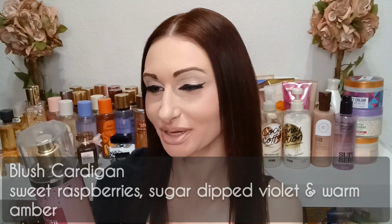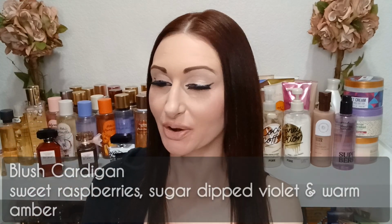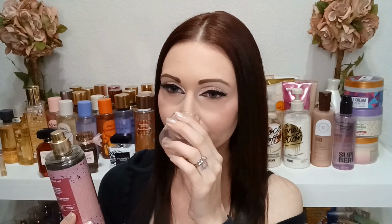Let's see. So the fragrance notes on this one are sweet raspberries, sugar dipped violet, and warm amber. I actually haven't worn this one in quite a while, but it is so good. It's very raspberry forward, but it's like a smooth, creamy raspberry. I'm not getting much of the sugar dipped violet. I'm getting sugary, but not much floral. But in my opinion, this is just a very good sugary, kind of creamy raspberry amber scent. That is what this gives me.